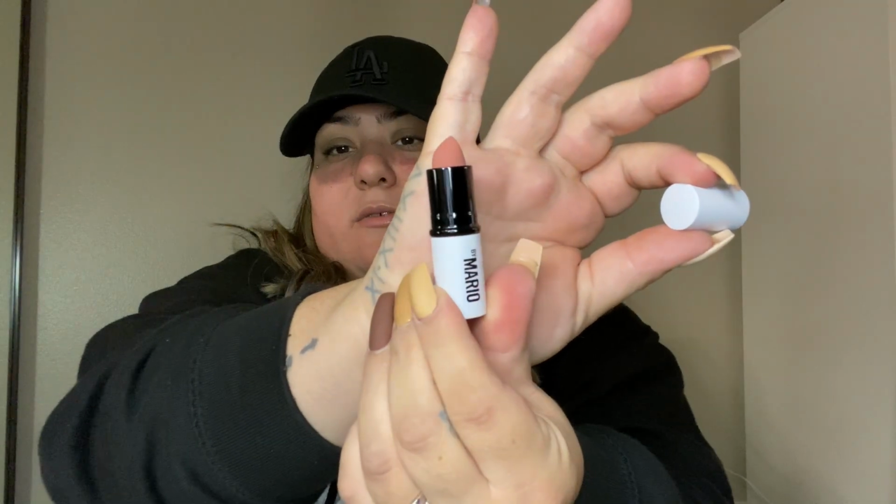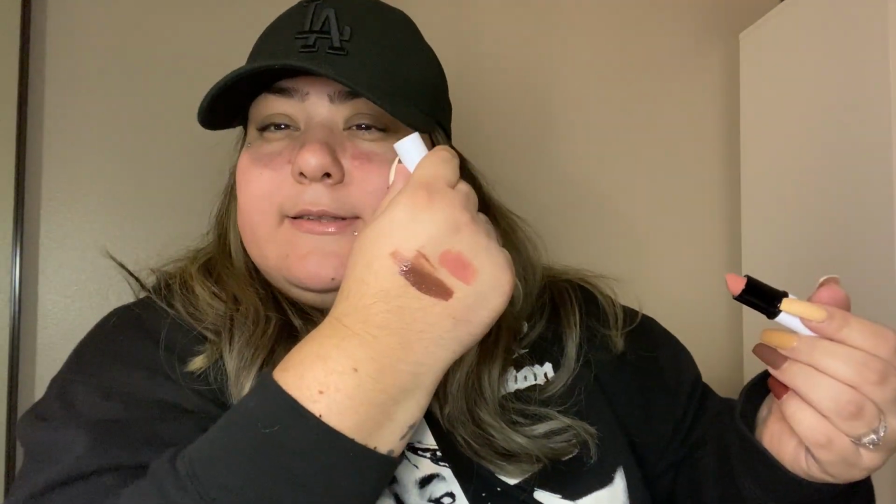I won't swatch the red just because I don't want to get it everywhere. Let's swatch this one real quick. And then it's just a little mini, which I don't mind because I have a lot of lip products already. And that's what it looks like. Oh yeah, that's gonna go perfect with Hue. So that's what Sam looks like right there. And yeah, these are comfortable on the lips.